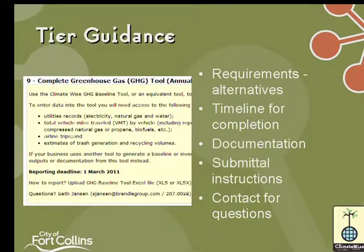And that'll include what you're required to do and any alternatives if there's another path to completing that tier besides kind of the primary one. There'll be a timeline for completion and when it's due, what documentation is required, how to submit that documentation, which is generally just uploading it right here through My ClimateWise, and then the contact information for the particular member of the ClimateWise team that can answer questions about this particular tier. And so, as I said, we're still updating that guidance, but we're hoping to have basically a similar structure for all of those tier requirements, so you can expect to find kind of that same information under each one.